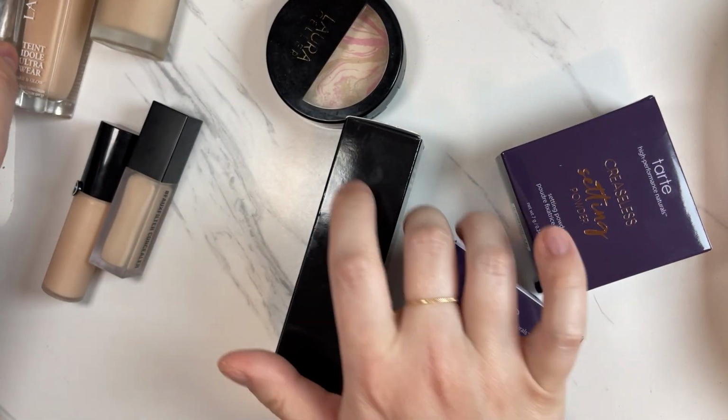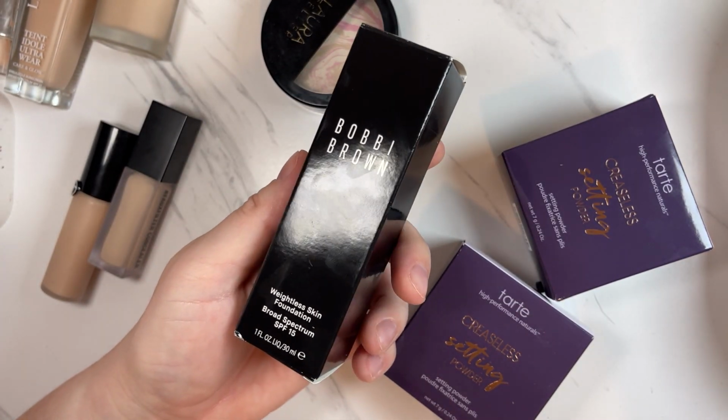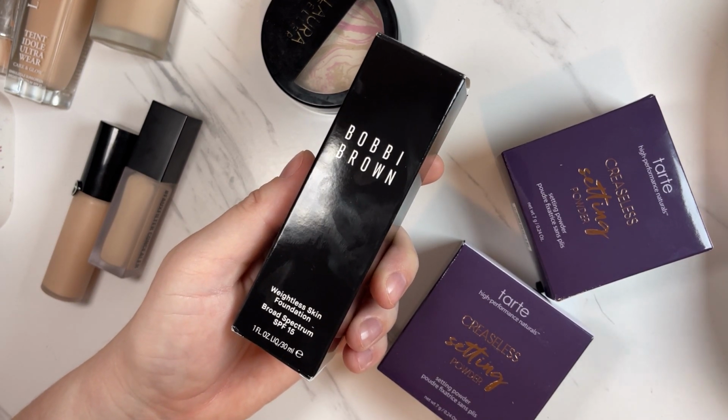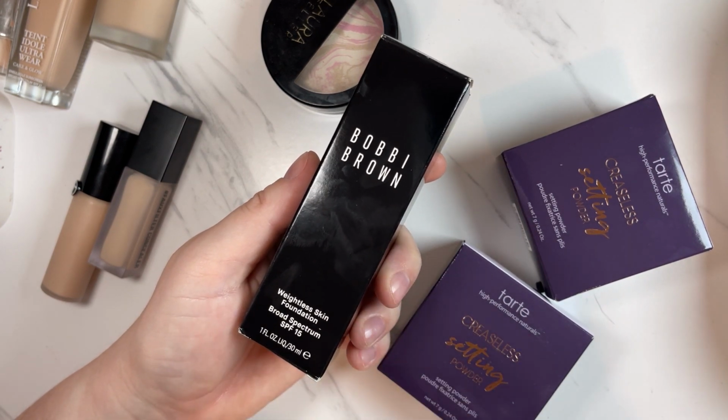I'm going to see if I can try to finish it up. Fingers crossed. And then I actually just picked this up from Ulta. I'm going to be doing a haul as well, so you're going to get a preview of some of the items that I picked up, but there's other items as well, so make sure to check that out when I post it. But I did get this Bobbi Brown Weightless Skin Foundation.